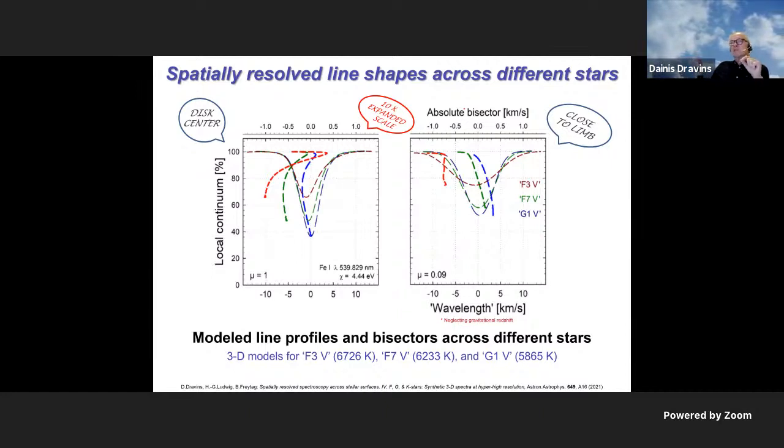Understanding the center-to-limb changes in spectral line profiles is important not only to verify the 3D hydrodynamics, it's also significant for exoplanet studies, because one way to determine the chemical composition of an exoplanetary atmosphere is, of course, to look at what starlight is seeping through the exoplanetary atmosphere. But the light that is seeping through is not the light from the stellar disk as a whole. It is light from that particular part of the star that is just behind the planet. So that is needed also for more precise exoplanetary studies. But anyway, these are the center-to-limb changes.